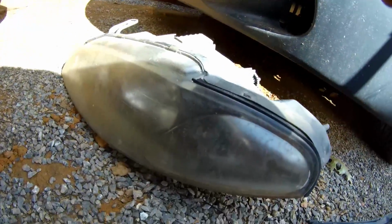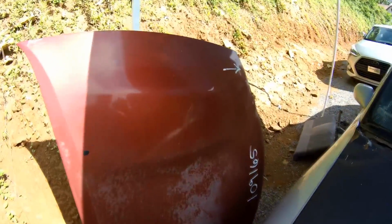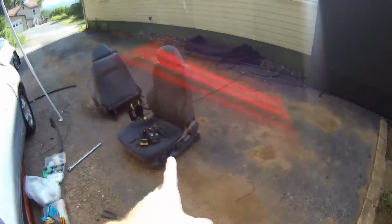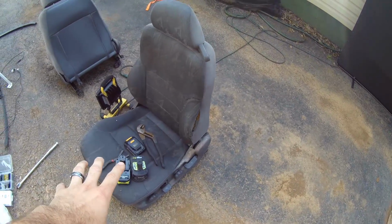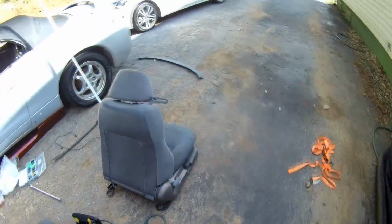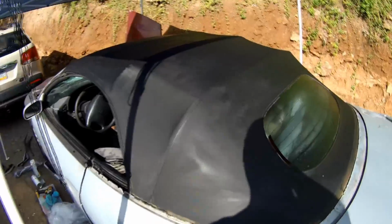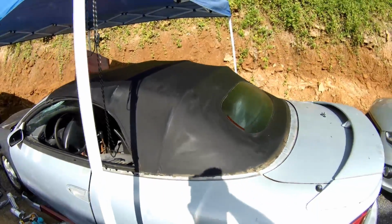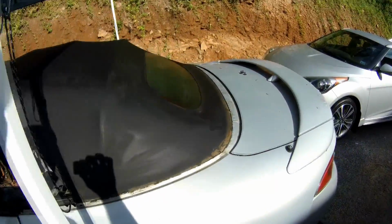Also, here is the headlight I got. Like I said, very cloudy. Needs restored. Here's the hood I got. No dents. You know, clear coat's a little faded, but whatever. I need to measure these seats and see how wide they are, because I don't want to put a seat that's much wider than this. I could probably go maybe an inch wider, but I don't want to go too much wider. I did just use some tire shine on the top because it was dry and faded, and I wiped it in. It actually made it look a lot better.